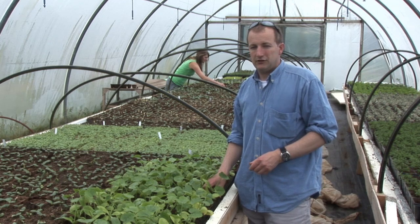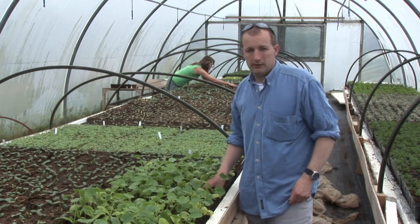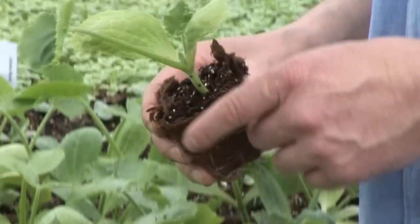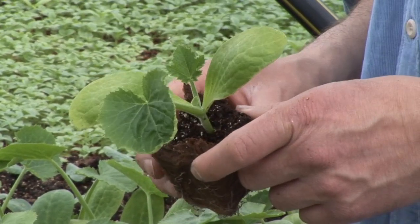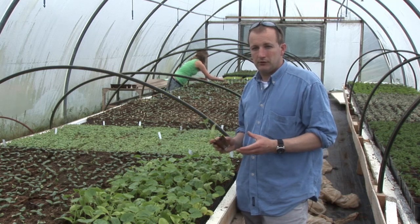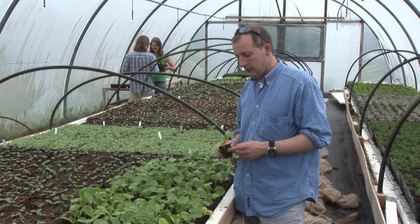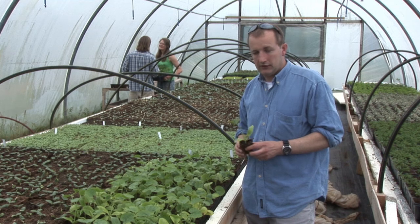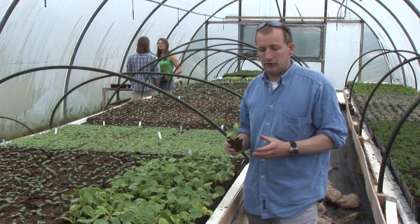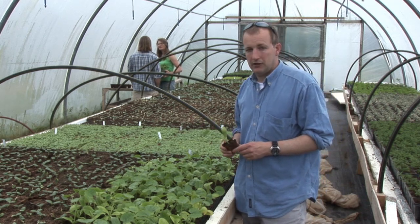This is one of the propagation tunnels, which is where we really start to germinate some of the seeds that like it a little bit warmer. So for instance, these are young courgette plants that we planted a few weeks ago. What we do is we grow them in their own little biodegradable pot. We always use an organic transplant compost, which is a really good growing medium for these kind of plants, so they've got lots of nutrients and so on. And then once they've been growing for a good few weeks, they get taken outside to be hardened off in a little bit cooler environment.